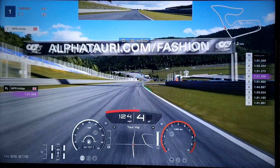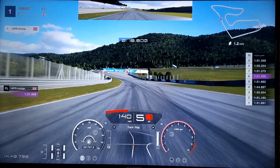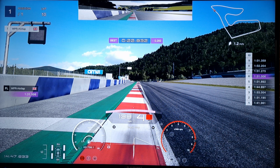And again, it's just a nice straight run up towards turn 3. And once again, we're looking just before the 100 board. As you can see, I'm right in the middle. Got the curb right in the middle of the car here again.